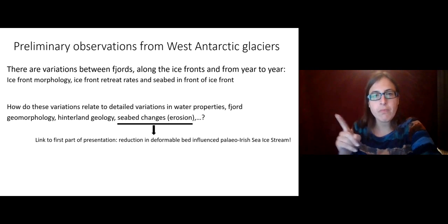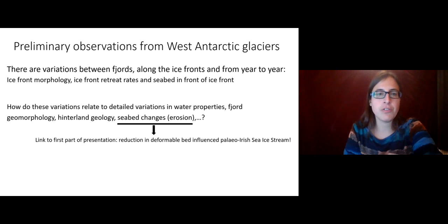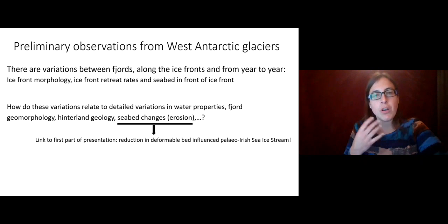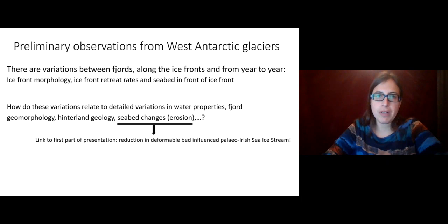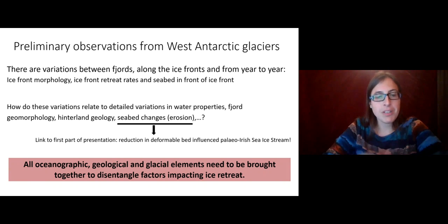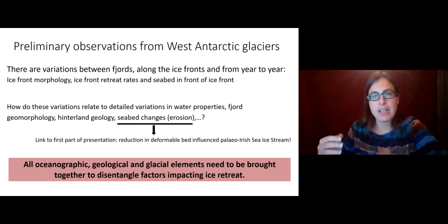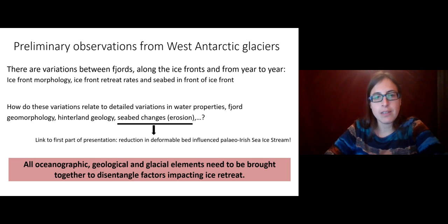And of course, I hope that rings a bell because that's something that I introduced at the start of the presentation, that from the paleo environment, we know that a reduction in the deformable bed will influence an ice stream. So we're looking to use that knowledge to now better understand what happens in Antarctica. So very much still work in progress, okay? So preliminary, we are bringing all this data together, oceanographic data, geological data, glacial data, to try and disentangle these things. So keep an eye on it. We will be publishing on this soon.